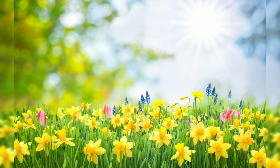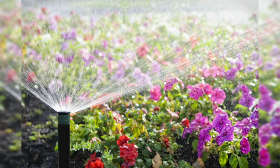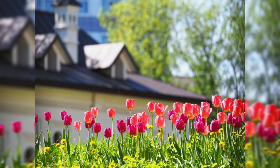Lilies. Lilies are beautiful and exotic flowers that come in a variety of colors and sizes, adding drama and elegance to any garden. Number 3, we have daisies. Daisies are cheerful and easy to grow flowers that come in a variety of colors, making them a popular choice for flower gardens. Tulips. Tulips are vibrant and colorful flowers that bloom in early spring, adding a burst of color to a garden after the long winter months.